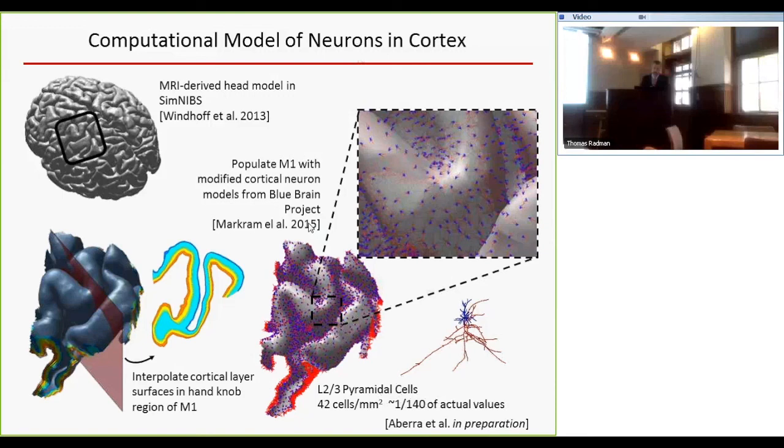So here we have simulated these three different waveforms with two directions for each. And again, we can simulate the threshold for each layer in each location of neurons within the layer. You can see the 2D slices that come from that plane that goes through the hand knob. So this pulse gave you the strange long latency. So what's happening there? Notice what's happening in the gyral wall versus the gyral crown here, right? This is the gyral crown, this is the wall.